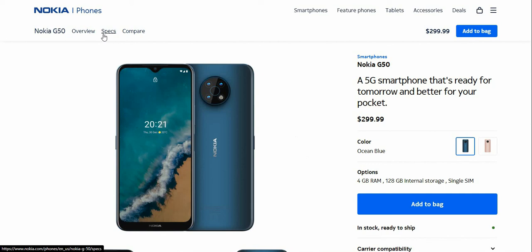I think it's worth $300. Like I said, you're getting a lot: a 5G phone, 2 years of OS updates, and 3 years of security updates as well, along with quick charging and a 5,000 mAh battery. I think this phone looks very nice, and the features on it are very nice as well. If you're looking to get a budget smartphone but don't want to pay a whole lot of money, then the Nokia G50 is the phone for you to check out.